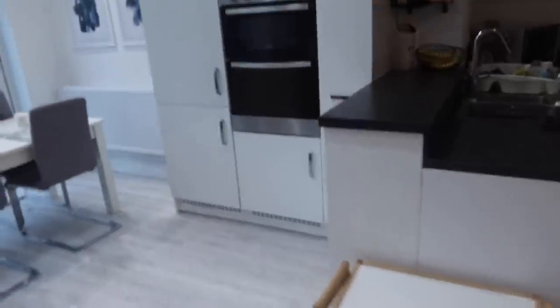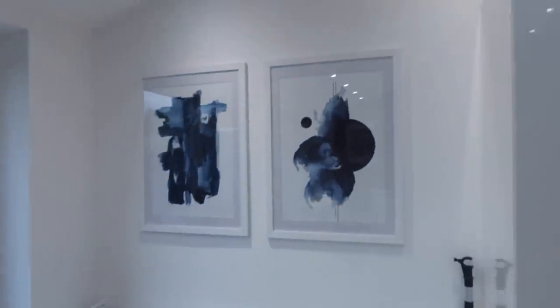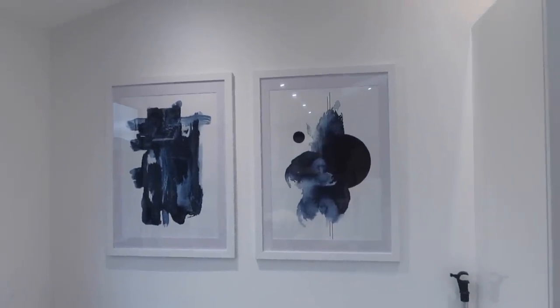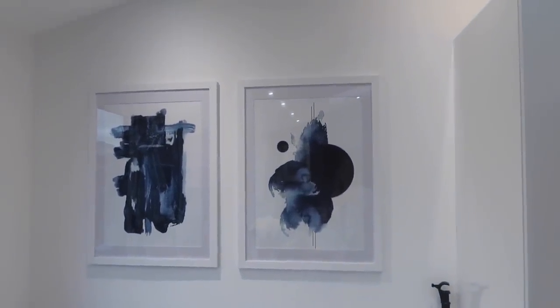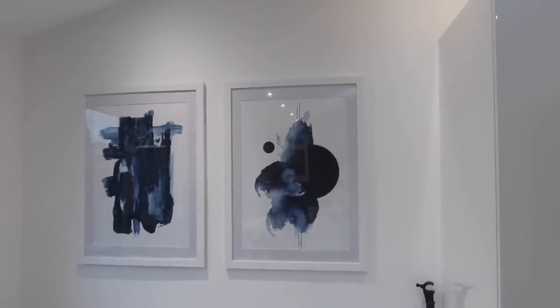They went absolutely crazy for this space, which is just adorable. And then I'll take you over to this back bit here. So these prints I bought from Decennio, and we decided to go with a bit of a navy palette in the end, and I love them. The frames I think we got from Amazon or eBay, I will double check.